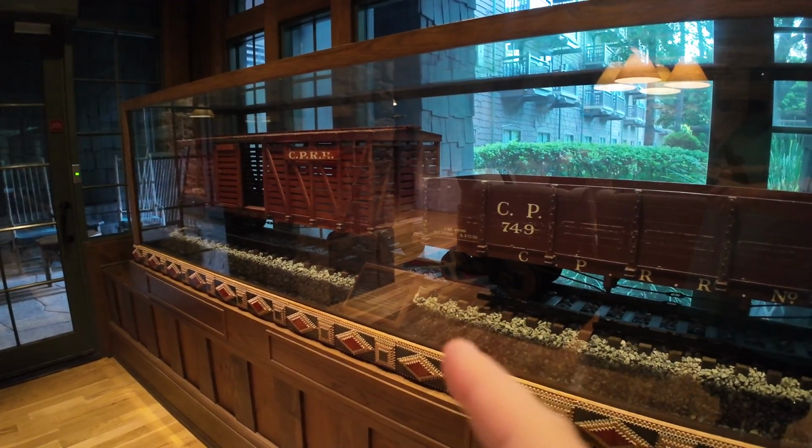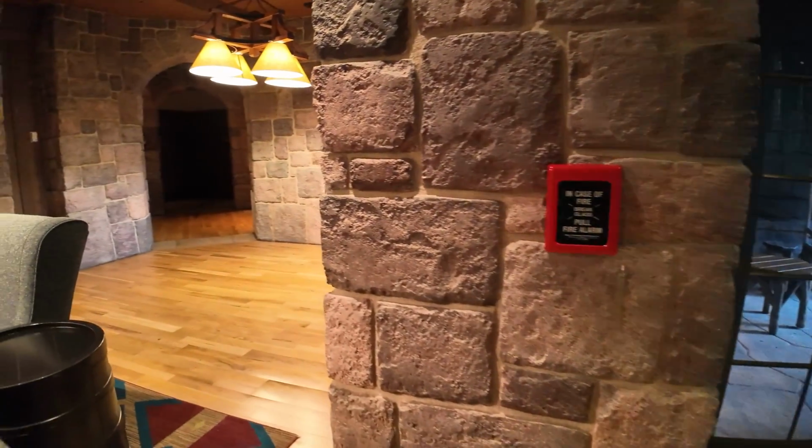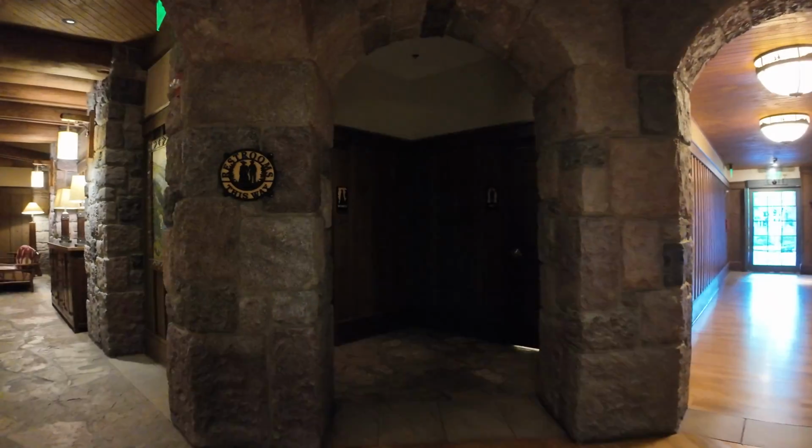Again, more train exhibits. You can read all about it here. So definitely come down and check this out here in the lobby. But we'll go around here and take a little bit more of a look at the lobby area. So let's just head around here.